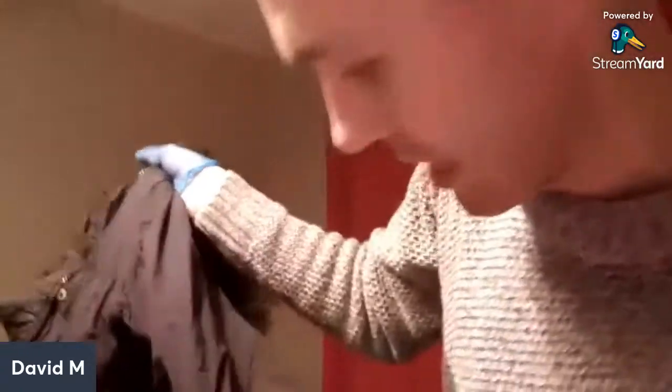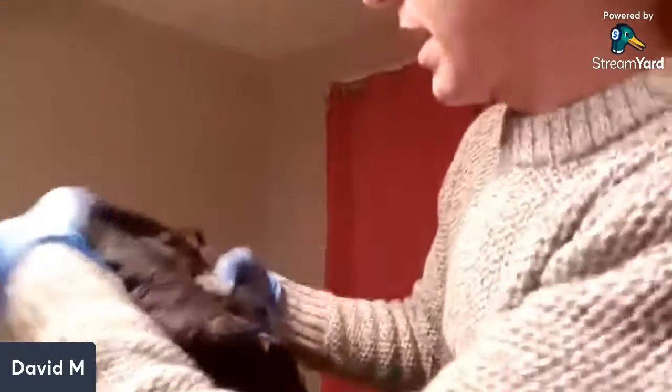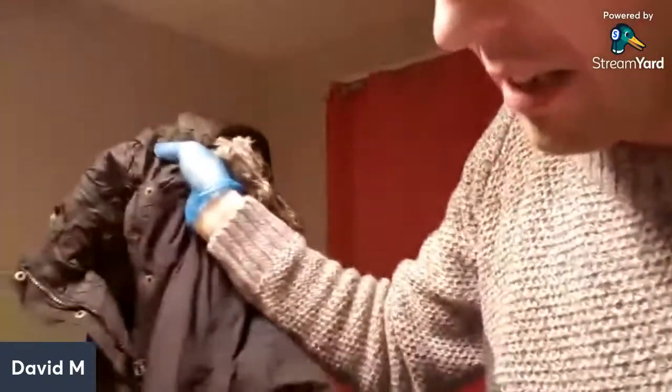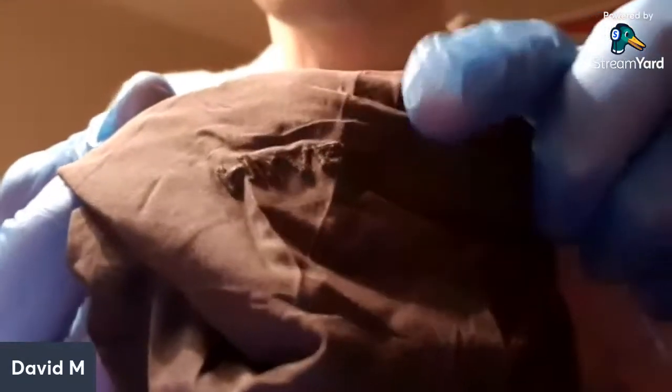So this next one, everybody, is a woman's large coat. This is just a coat. Sorry, this is a woman's high vent parka coat. There's the hood on there. Woman's high vent parka coat. So the high vent is just there, right there.